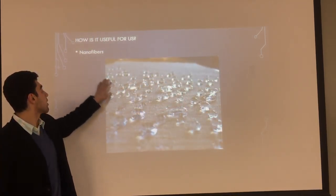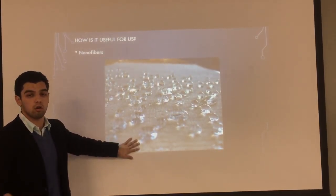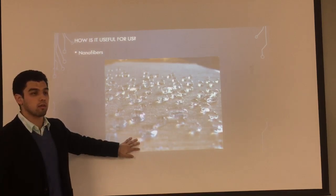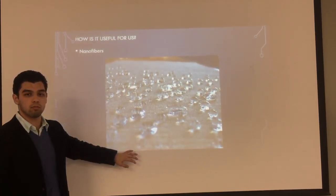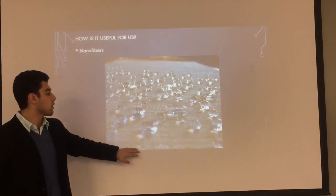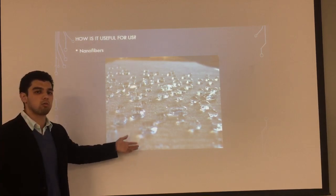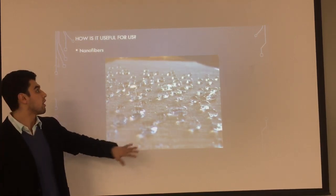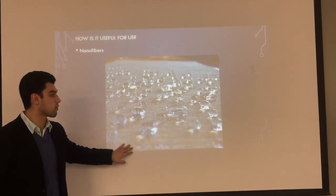Another example is nanofibers. These nanofibers are waterproof or oilproof, and it's useful for industry if you are making some process where you don't want to mix oil with water or other substances. These nanofibers are helpful for those processes.